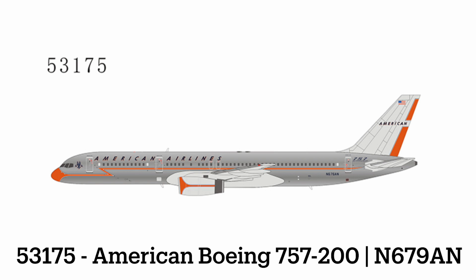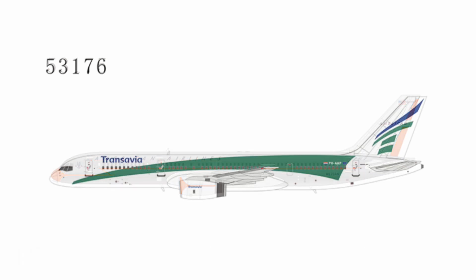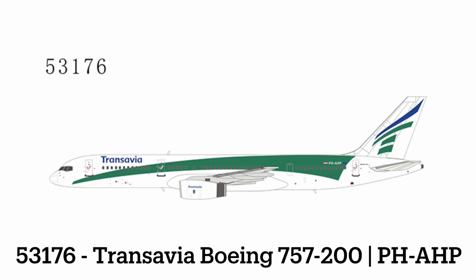But overall, looking pretty nice. American Retro 757. I think Gemini did this a long time ago as well. So maybe it's time for people to replace their Gemini release, if they have it, with this one. 53176 is indeed this Transavia 757-200 without winglets and with the Rolls-Royce engines. So this is the green livery as I predicted, so you can kind of better see what I was trying to say back in the hints section of this video. Very nice. Definitely an older livery for sure, but I guess that will interest some people.